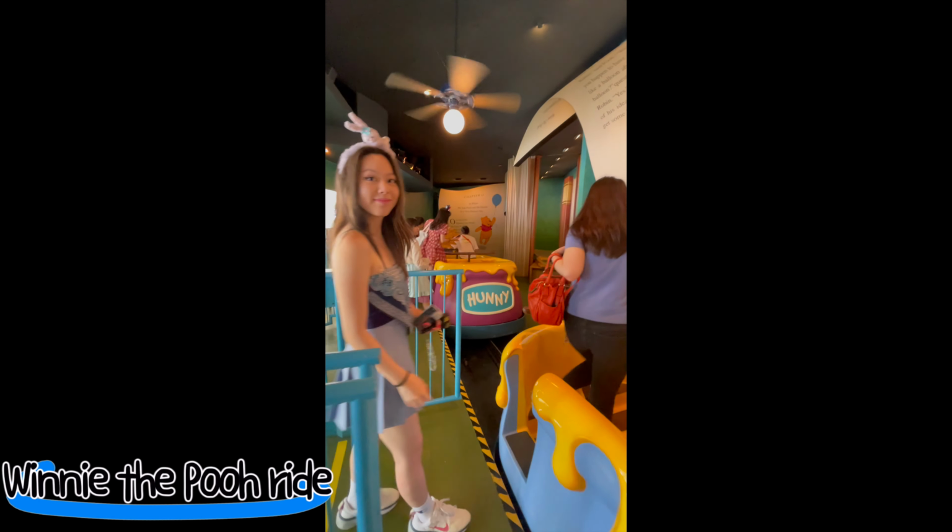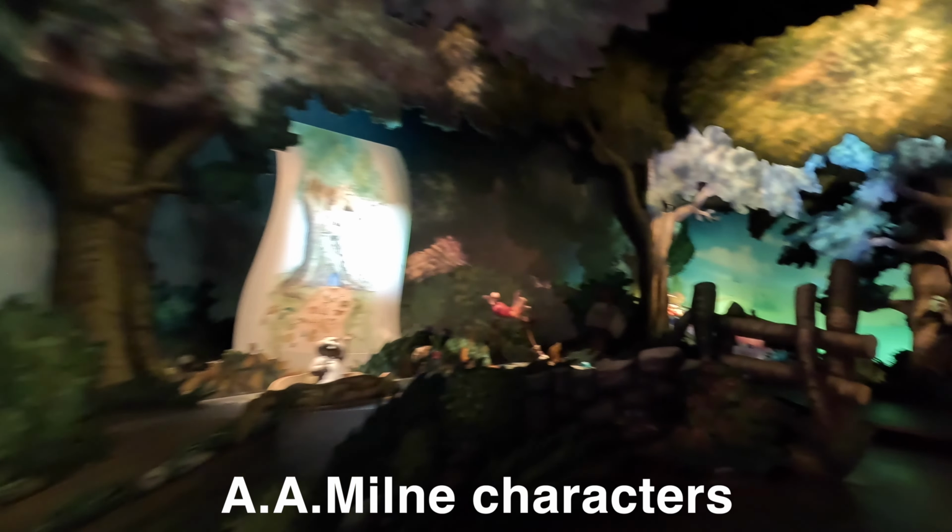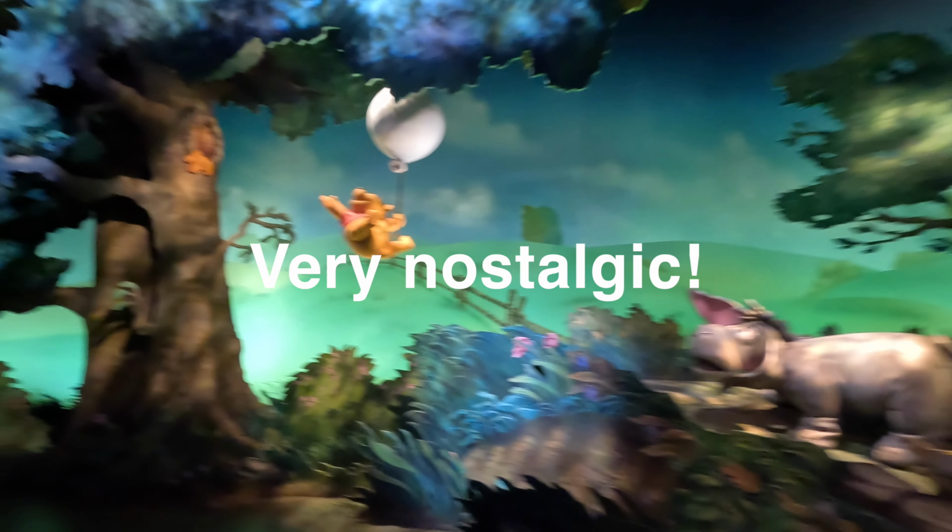The Winnie the Pooh ride uses honey jars for transportation and introduces the passengers to all the A.A. Milne characters, including Tigger, Piglet, Kanga, and Roo, and of course Winnie the Pooh. It's very nostalgic for those of us who read the original books. I like the way the ride bounces up and down when introducing Tigger to reflect his bouncy character.